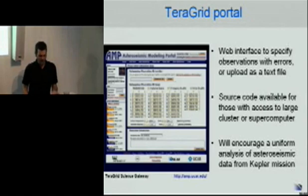And of course, it's all open source, so if people do have their own supercomputers, they can run this code on their own. The basic idea here is to encourage a uniform analysis of the Kepler data, so that when we're looking at these hundreds and hundreds of stars every few months, the tools that we're using to analyze them are the same for all the sets of data. So anything that we want to infer about the population of stars that the Kepler satellite looks at will be internally self-consistent.